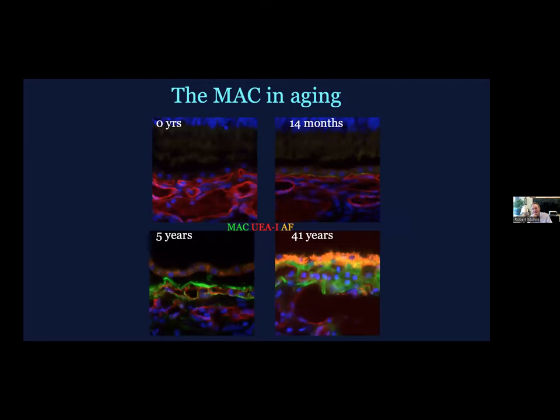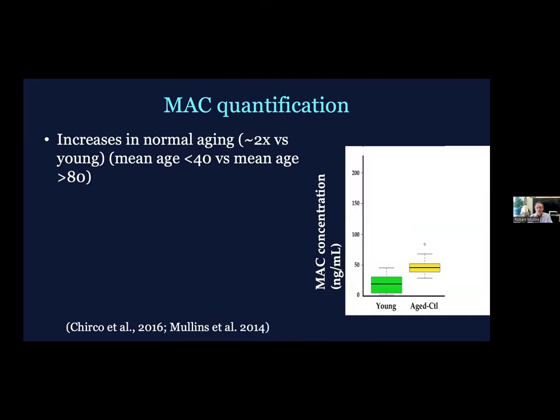We looked at this process in aging eyes and found that in newborns, we don't see much MAC, but as early as 14 months, it begins to be deposited in Bruch's membrane, more in 5 years and more at 41 years. So this challenge at the level of the choroid is something we're facing for our entire lifetime. Raising the question, is it doing something good in some cases, or why is it there? But it's there pretty early. But it's not there equally in everybody.